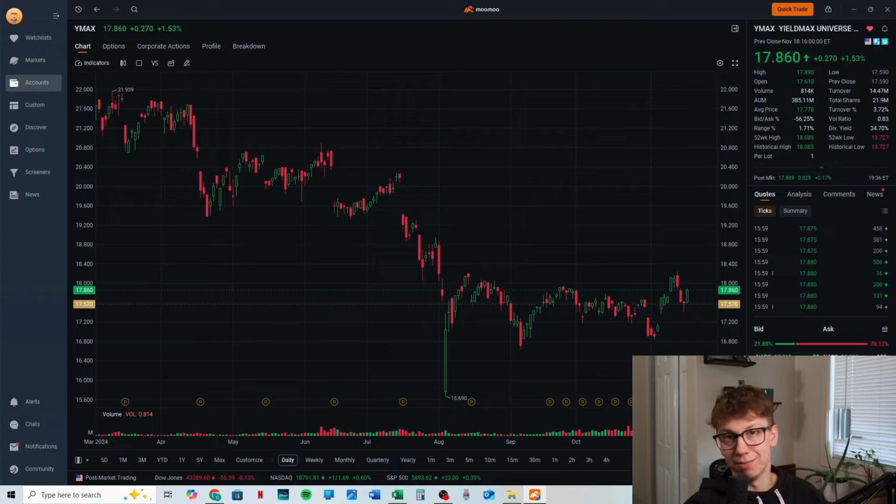So they only pay out once a month. So if there's a bunch of them that pay out in the first 2 weeks of the month, that dividend will be larger. If there's only a few that pay out the last week of the month, it will be smaller. And so that is why we'll see a lot of fluctuation with the dividends. As long as the yield is consistent, that is what is key with these.